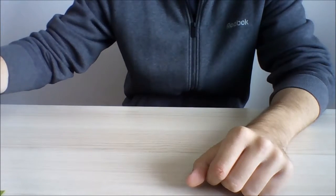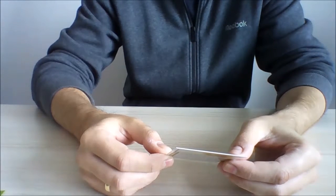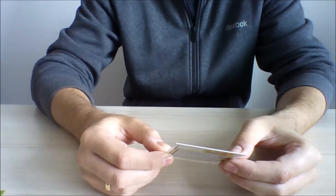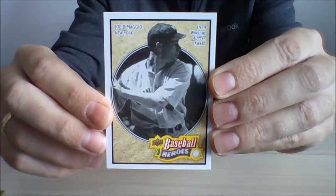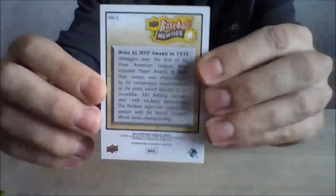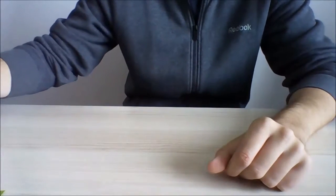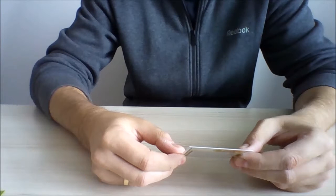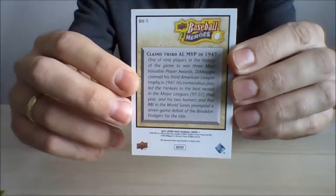And another one I found here was Baseball Heroes. Here I have Joe DiMaggio from the New York Yankees, of course. He won the MVP award in 1939. So here we have him. Yes, pretty nice one. It looks like those older cards from the past. Here we have a little bit of information about Joe DiMaggio and the fact that he had this MVP award. And another one is from 1947. He claims to be the third American League MVP award winner. So another one with Joe DiMaggio, right? That's the front, and that's how it looks in the back.